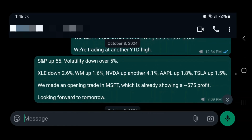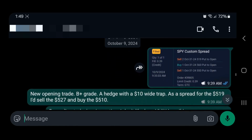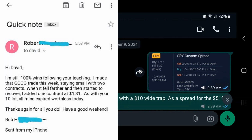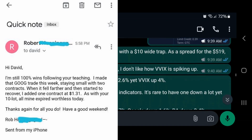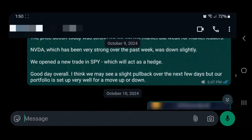S&P up 55. Volatility down over 5%. October 9th, here's another 112 trade, which acts as a little bit of a hedge. And then we also picked up a credit of around $40. S&P up 41. Volatility mixed.